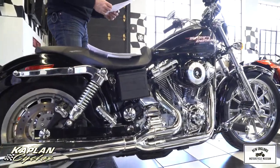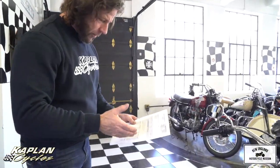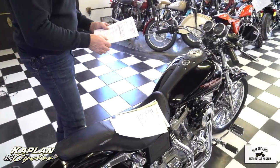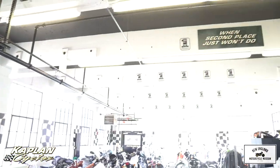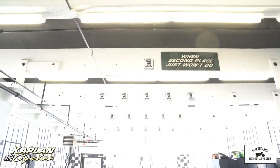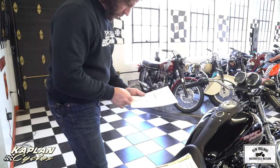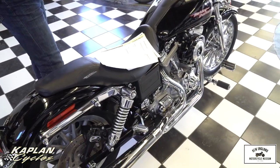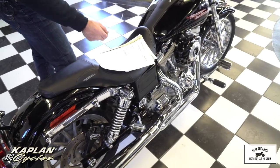Here's another receipt for brand new cam gear cover in chrome, timer cover in chrome, gasket for the cam cover, all kinds of chrome accessories. This is the rocker covers and rocker housings. This is $409 for the chrome rockers. Another receipt for the air cleaner chrome trim, $32.